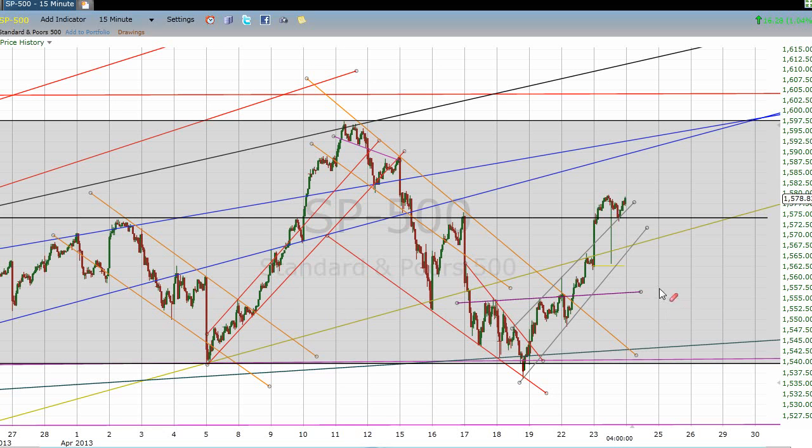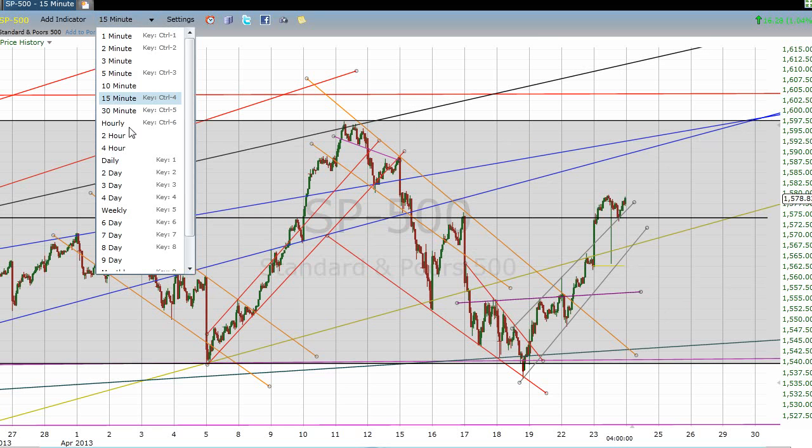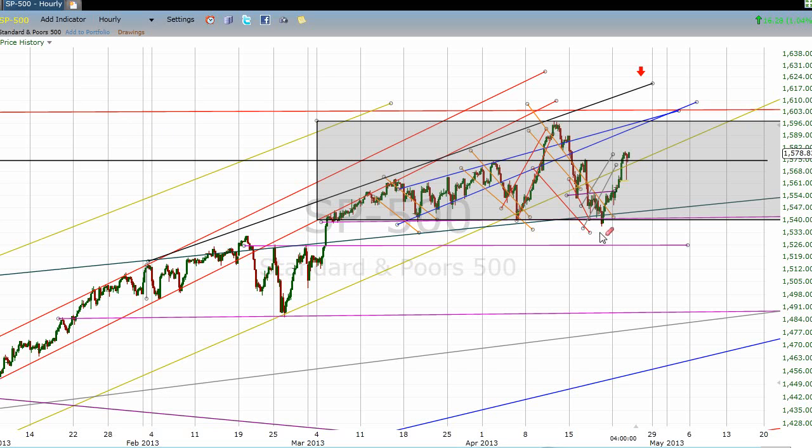The question now is, will this rally continue on up and challenge the highs that were set 2 weeks ago, just a hair under 1600? And if we do get that, I would still be on the lookout. Since we've had 2 left shoulders, maybe we get 2 heads. The fact that this line did break is not a positive.